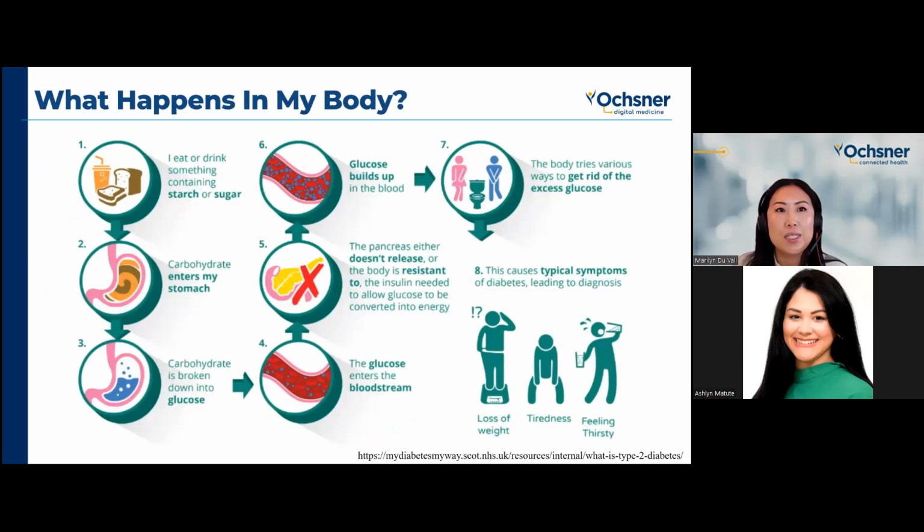So let's take a look at what happens in our body when we have type 2 diabetes. We'll start by eating something with starch or sugar in it. Let's say a piece of king cake. Now that king cake then enters the stomach and the carbohydrate is then broken down into glucose here in step 3, a simpler sugar. Glucose then enters the bloodstream and the pancreas then either does or doesn't release insulin. Or in the case of type 2 diabetes, the body is resistant to the insulin needed to help convert that glucose into energy. This then causes the glucose to build up in the blood. And that results in the body trying different ways to get rid of that extra glucose, such as eliminating it through the urine. This can lead to symptoms of diabetes, such as feeling tired, thirsty, and frequent urination.